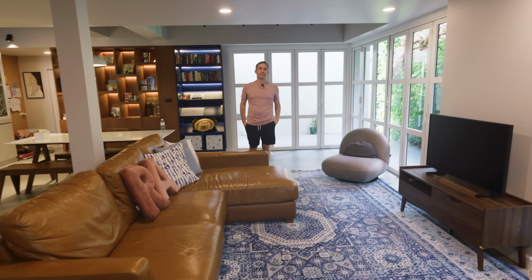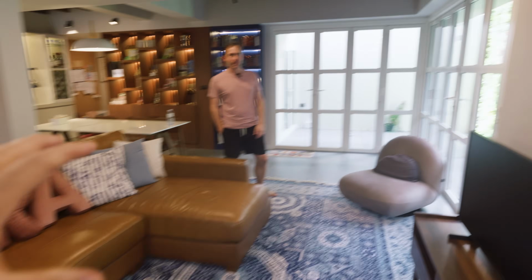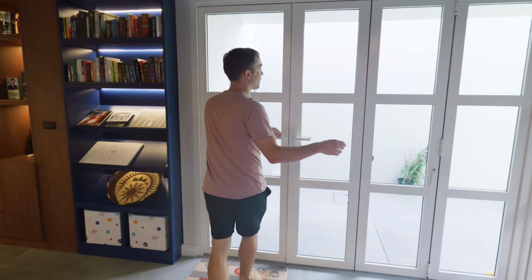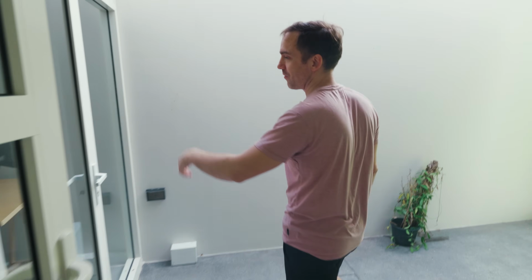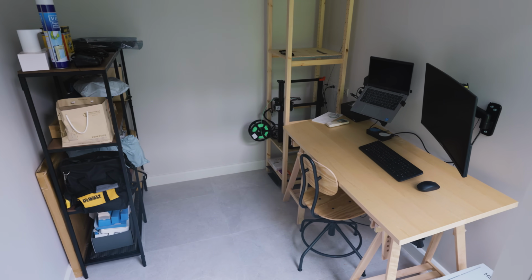How big is the piece of property itself? Something around 25 to 30. And what's out here, patio? Yeah, so we have a patio out here, a place for the kids to play, and then I have a little home office here. So I work from home about half of the week.